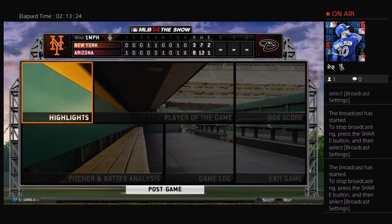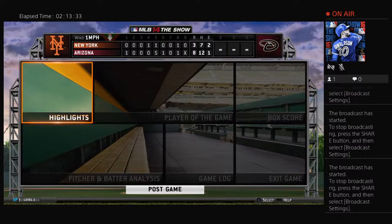The final line score for our ball game this afternoon. For the victorious Diamondbacks, 8 runs on 12 hits, 1 error, and 11 runners left on base. For the Mets, time of the ball game, 3 hours and 34 minutes.